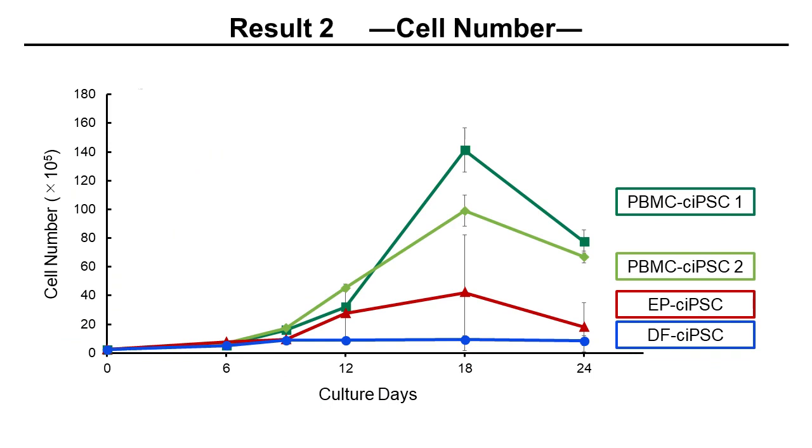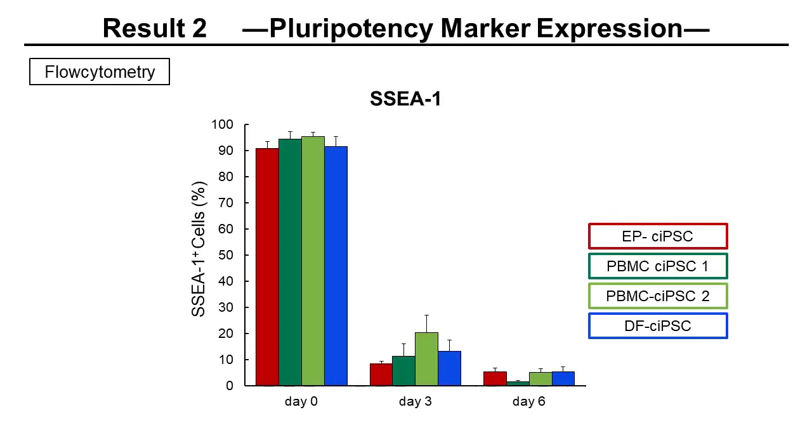This slide shows the cell number. The number of differentiated cells derived from PBMC canine iPSCs was the highest, followed by erythroid precursor cells and dermal fibroblasts. Next, I look at pluripotency marker, SSEA1 expression. These 4 different colored graphs represent each canine iPSC line. The expression rates declined with differentiation in all canine iPSC lines.